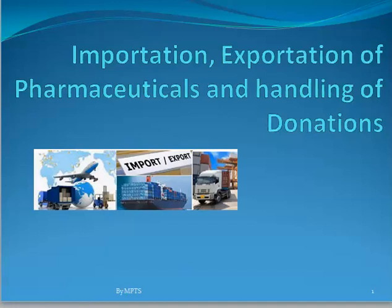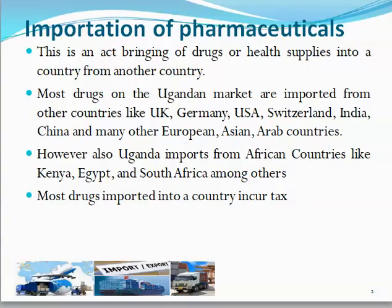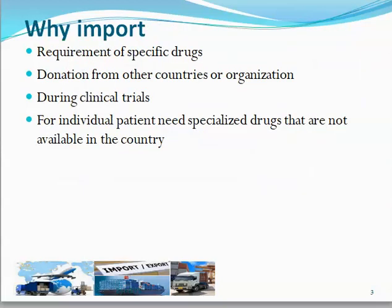Today I'll be talking about importation and exportation of pharmaceuticals and how donations are handled. Because most drugs in Uganda are imported from other countries such as Germany, the UK, India, China, and other European, Arab, and Asian countries, but also from African countries like Kenya, Egypt, South Africa, and any other country. Most drugs imported into Uganda also incur tax.